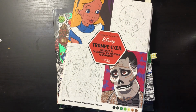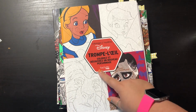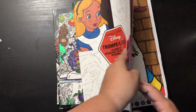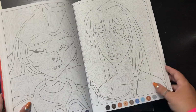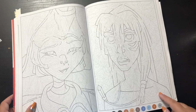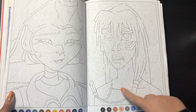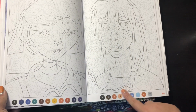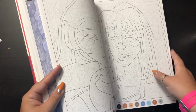Okay, and then the last of these is, I think this is called, this is translated to Optical Illusion. Hopefully, I looked it up once and that's what it told me. But I'll show you a blank page in this book. But basically, the characters are already here and it's going to turn into a different character. So, on one hand, it kind of makes it harder to see the lines because obviously these lines are here. But on the other hand, usually it's a lot fewer colors. A lot less colors. So that's helpful.